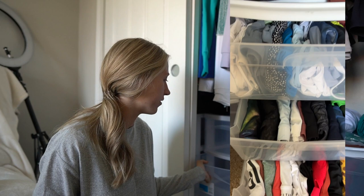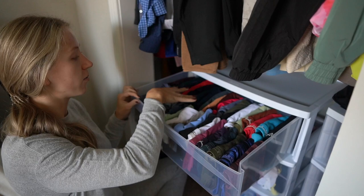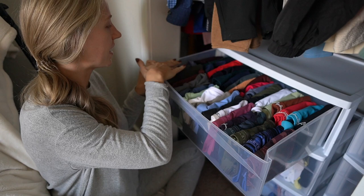And then my new little three unit shelf thing. Okay, so this one I did today. So this is all Alphalete sports bras. We have all the seamless bras. Then I have all my Pulse bras, all my Surface and Alphalux.